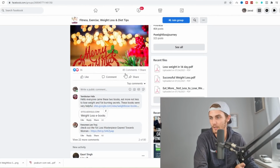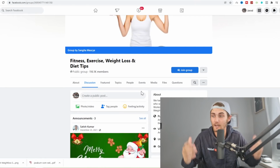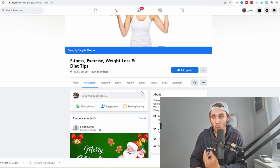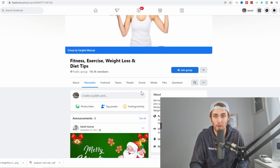So for example, over here, we just want to give some free value on these groups. We want to ask a question. Hey guys, what has worked best for you on ways to lose weight? And then you can type, a couple of minutes or even an hour later, I did some research. I found this free PDF booklet that showed me how to lose weight. What do you think? People will then click on it, give you their opinion, and if they want to sign up for that product, they will do so.